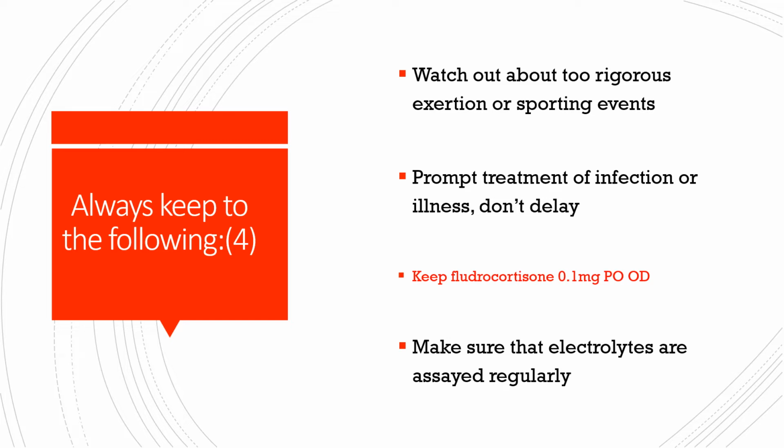Make sure that electrolytes are checked regularly, particularly your sodium, your potassium, and of course the calcium.